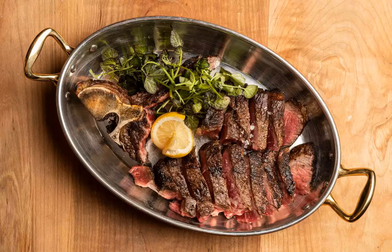The centerpiece of most meals here is a large format cut like a 24-ounce bone-in ribeye, a tomahawk pork chop, or a rack of lamb, some of which have been dry-aged for 30 to 60 days and all of which will hit the wood-burning grill.